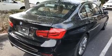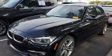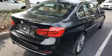BMW prioritized handling and performance with features such as front and rear reading lights, a tachometer, adjustable headrests in all seating positions, a built-in garage door transmitter, an automatic dimming rear view mirror, power front seats, and cruise control.